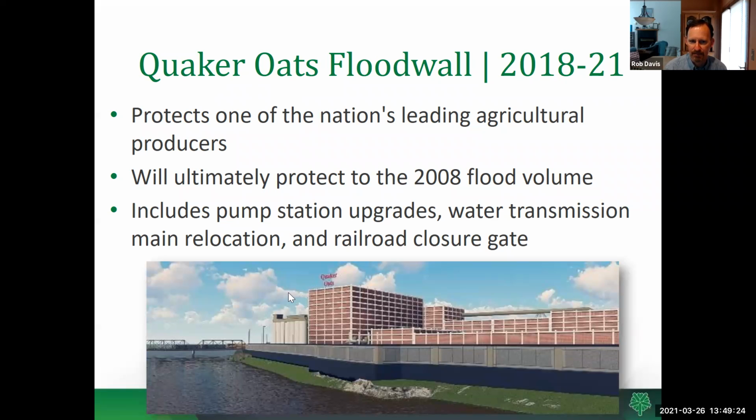We've gotten 2 pump station upgrades and a major water transmission line relocated with this project. That's a 36-inch diameter pipe that carries a lot of potable water. 30% of the city's supply down towards the southwest side comes through this water main. And then the last phase that may not be quite as obvious, and the flood wall sticks out in this rendering, is a railroad closure gate that will be built. All in all, we started this project in 2013 and we'll finish in 2021.